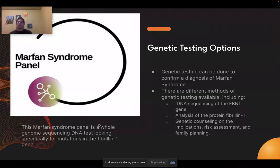Moving on with the presentation to the genetic testing options. Now, with Marfan syndrome, the main testing option is DNA sequencing of the FBN1 gene. This will test for any mutations throughout that gene.